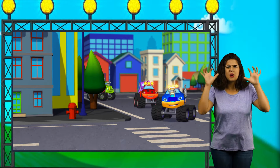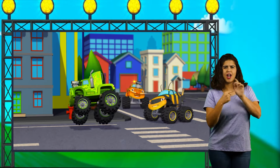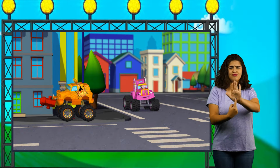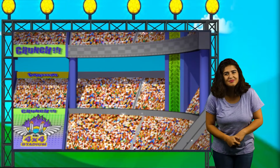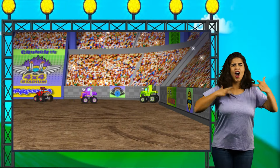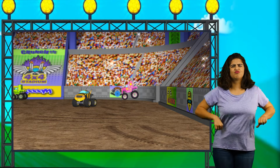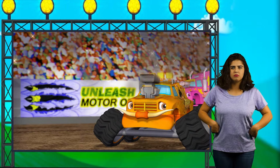It's a beautiful day in Truckopolis. The young monster trucks have just mastered the alphabet. And the whole city has gathered to cheer them on as they show off what they have learned.